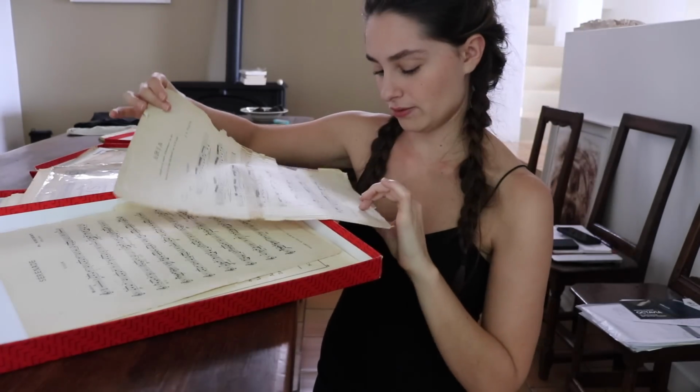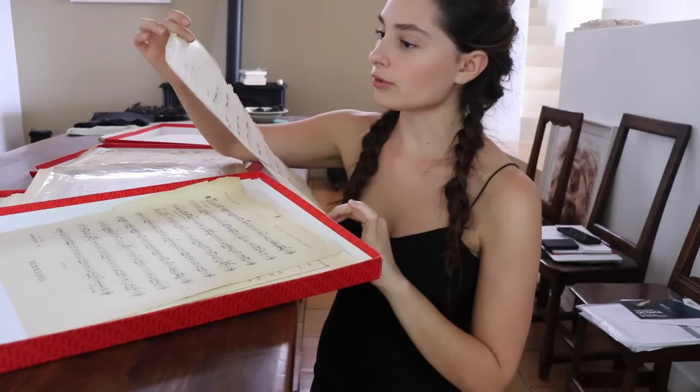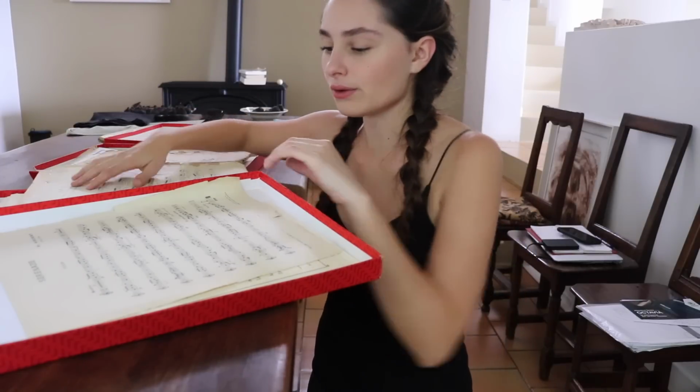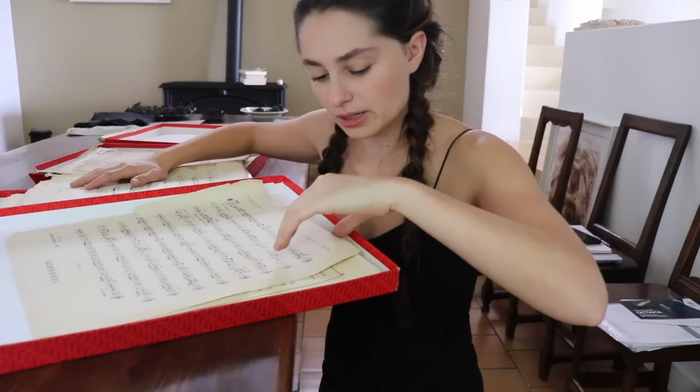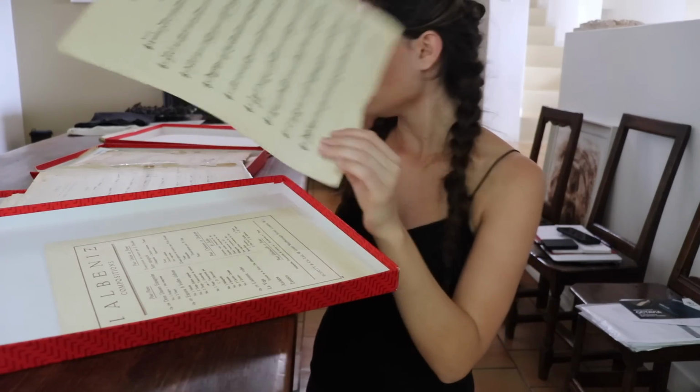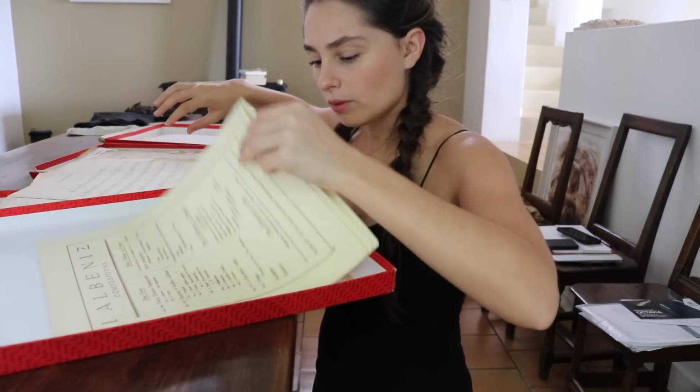So it's all in French, obviously. My grandmother was French, so that's why. And then Schubert's Serenade seems to be the same edition as this one. Yeah. What else have we got?